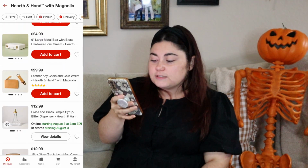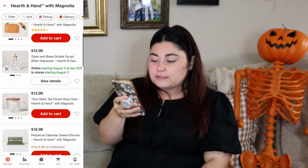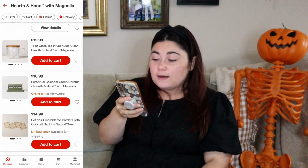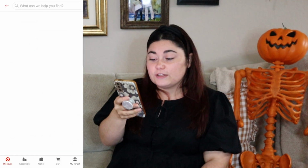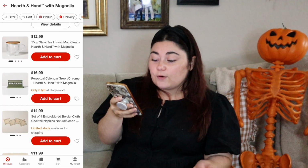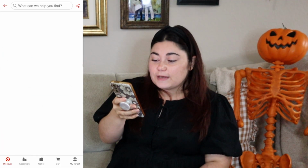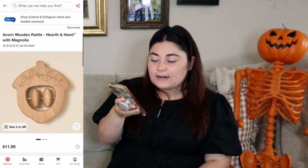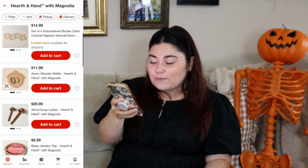And then we've got lots of different things. She's got a syrup dispenser, a tea infuser mug if you like tea, a perpetual calendar. That's really cool. You could put it on your desk or even on your bookshelves. Your kids can look at what day it is. This rattle for babies is so adorable. I love the detailing on there, and it's shaped like an acorn for fall.